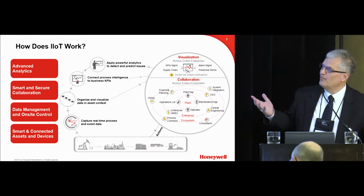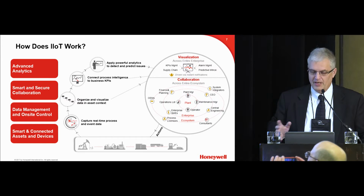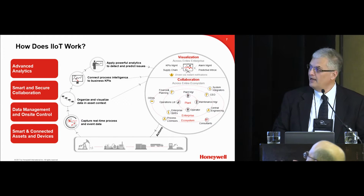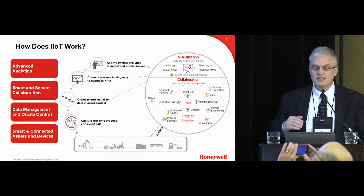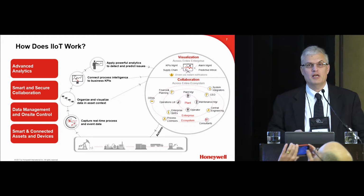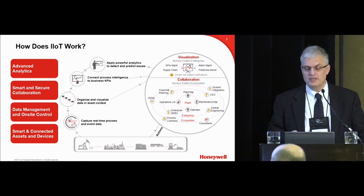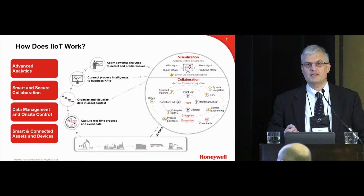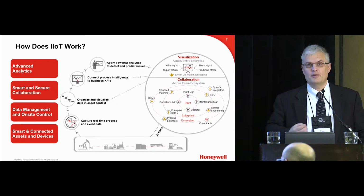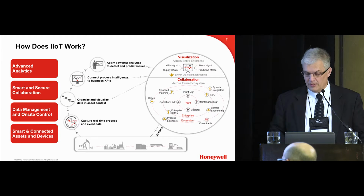So being an industrial company, we have a lot of things, first of all. I think the things that are key here are really to be able to capture the data from the devices and have smarter devices, to organize that data in a rational form where you can consume it, and then actually connect it to the business, and then apply analytics and other modeling tools to come out with things that give you optimization and predictive algorithms.